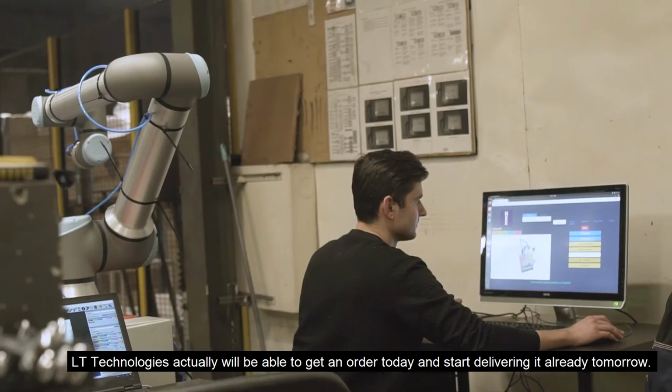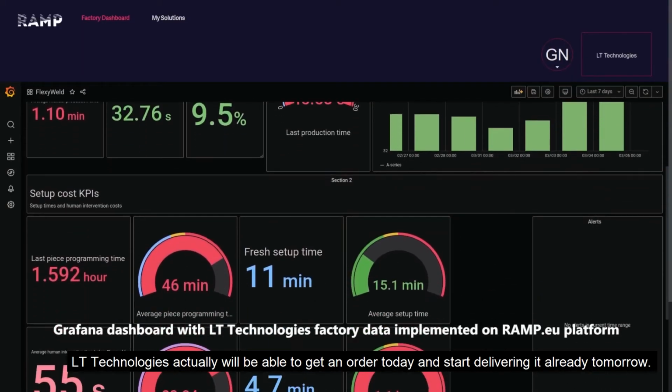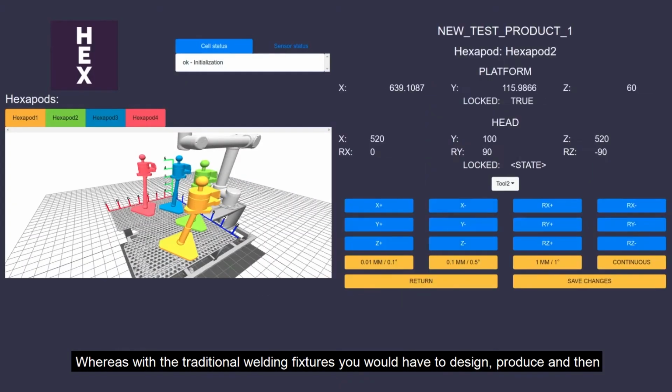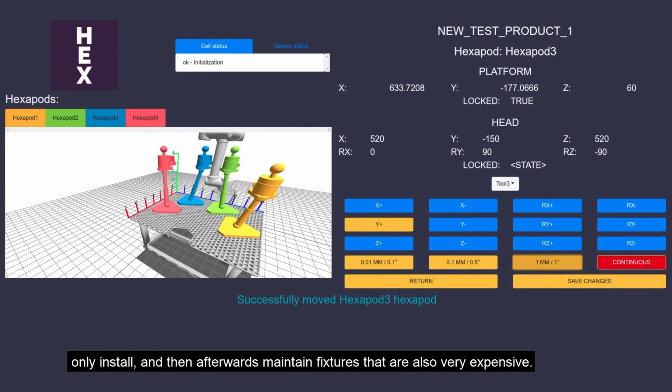LT Technologies actually will be able to get an order today and start delivering it already tomorrow, whereas with traditional welding fixtures you would have to design, produce, and then only install, and then afterwards maintain fixtures that are also very expensive.